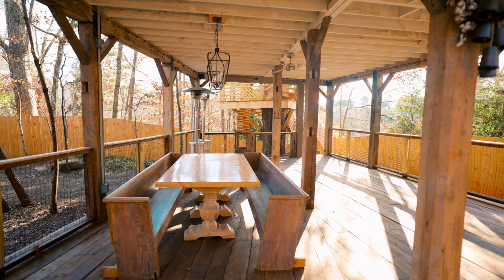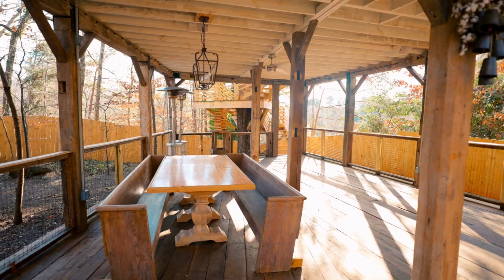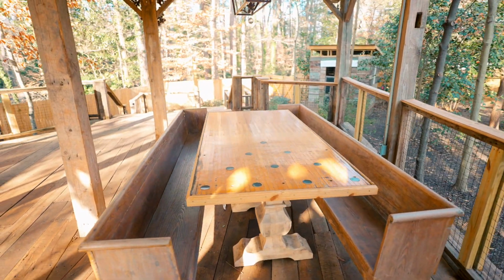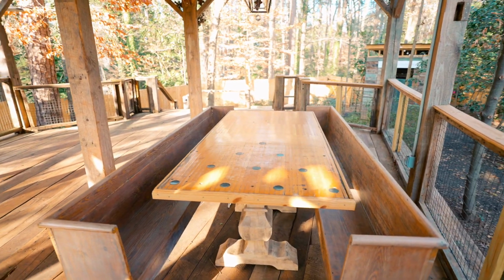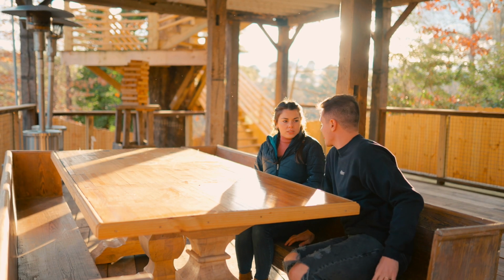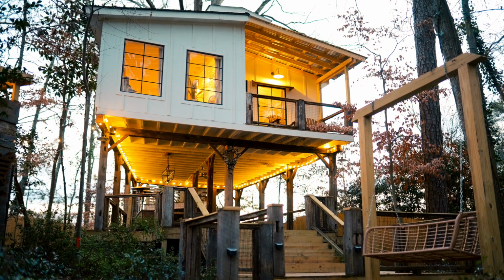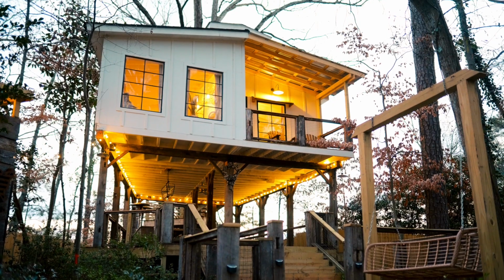As we continue along the deck space, you'll walk up to your decking that is underneath your treehouse. This is a huge gathering space for you and your friends or whoever. This table over here, this is actually a bowling alley that is transformed into a huge dining table, and then the seats are church pews. It could seat up to 10 people, and there's lights all around it for a night. It'll light up, and this is a gorgeous spot.